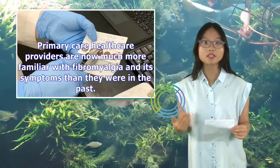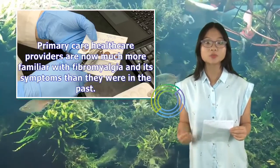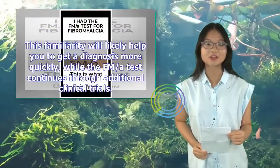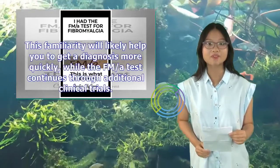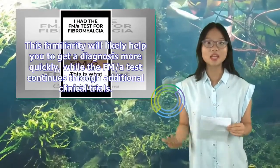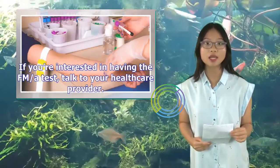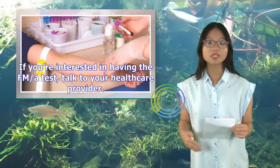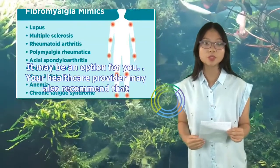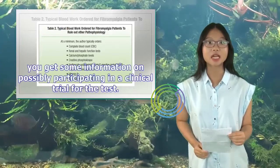Primary care healthcare providers are now much more familiar with fibromyalgia and its symptoms than they were in the past. This familiarity will likely help you to get a diagnosis more quickly, while the FM/A test continues through additional clinical trials. If you're interested in having the FM/A test, talk to your healthcare provider. It may be an option for you. Your healthcare provider may also recommend that you get some information on possibly participating in a clinical trial for the test.